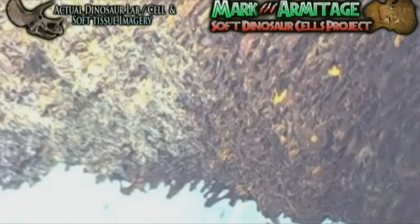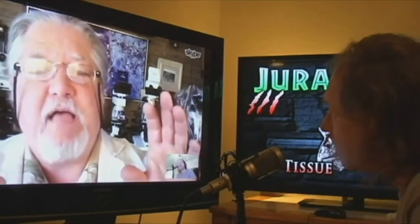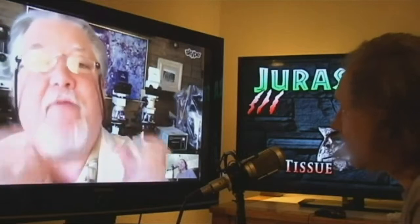I'm a biologist and a microscopist, and so my cells that I was getting out of this bone were spectacular. In fact, I presented at a national meeting in Hartford, Connecticut last summer, and I showed some of these cells, and a professor, a PhD, came up to me after the talk and said, I want to collaborate with you and try to culture these cells. I mean, that's how alive these cells look. So I was stunned and rather pleased with the results that I was getting.